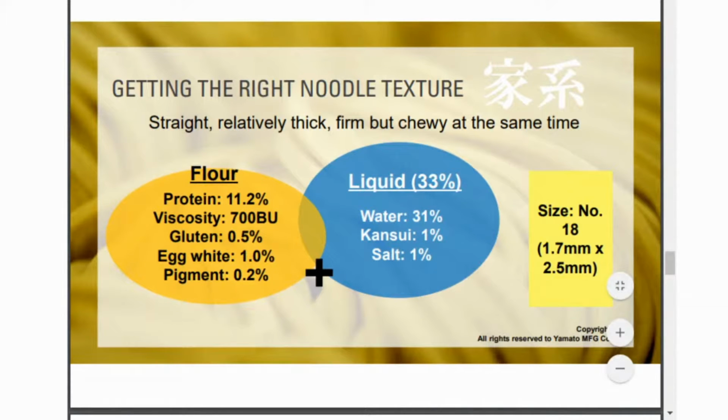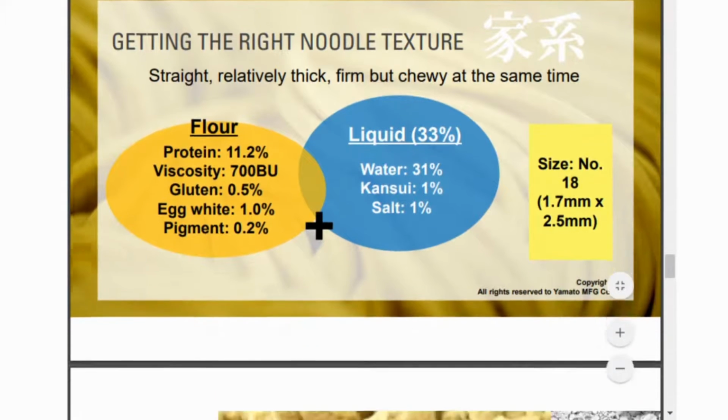Okay, and the cutter we are going to use to cut these noodles is a size number 18 cutter, which is about 1.7 millimeter. Ie-kei ramen typically uses this shape of noodle, called reverse cut noodles, with a width of 1.7 millimeter and a thickness of 2.5 millimeter. Usually regular noodles are bigger in width than thickness, so it's reversed from standard ramen noodles. That's what we call reverse cut noodles.